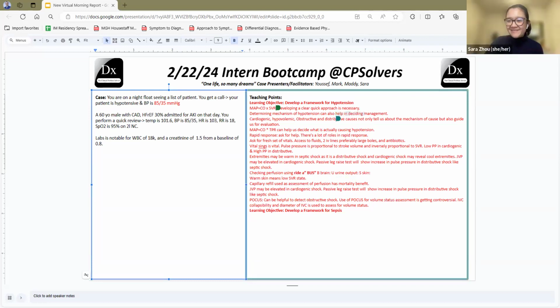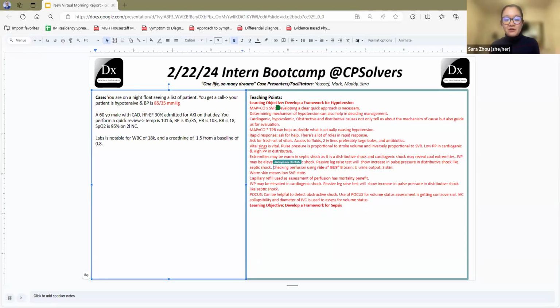Thanks, Mark, for going through a great framework for sepsis and initial markers of perfusion that are really important in the assessment of anyone who has hypotension. I'd love to switch gears for a second to talk about cardiogenic shock. It sounds like based on the pulse pressure of this patient's case, we're thinking less like that, but given that this patient has a history of heart failure, I still want to make sure we think about the markers of cardiogenic shock and why this patient may not fit that mold.